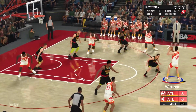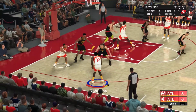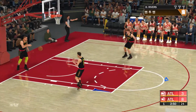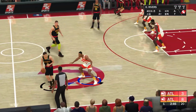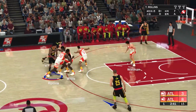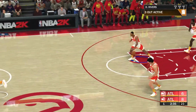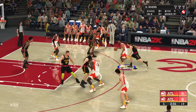Here's Willis. Whitman kicks to Rivers. Passes it to Wilkins. Let's go. And it's good off the back of the rim and in. Wilkins has got 6. And I like to see this. They're calling his number early, and he's delivering. It makes sense, right? You're trying to get off to a fast start, and he can help with that. Connects from three-point range. Even though he's an elite scoring talent, Young finds ways to involve his teammates.